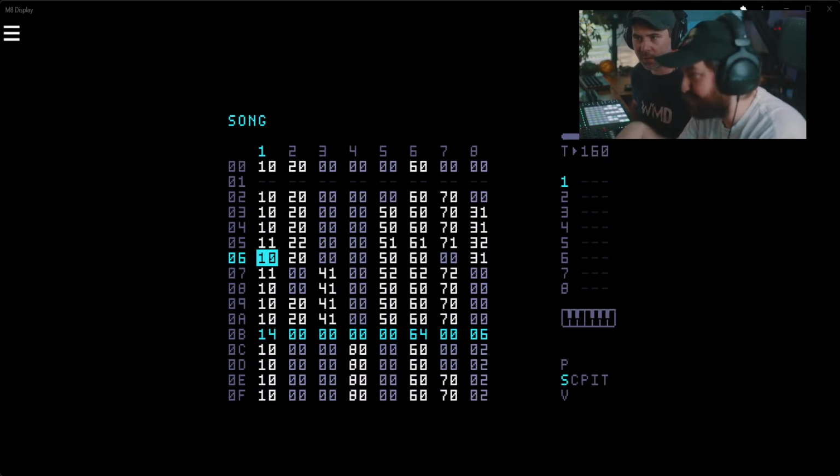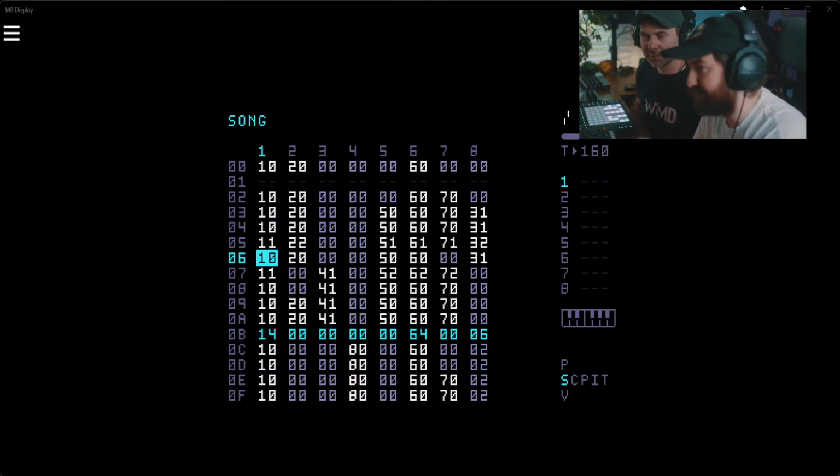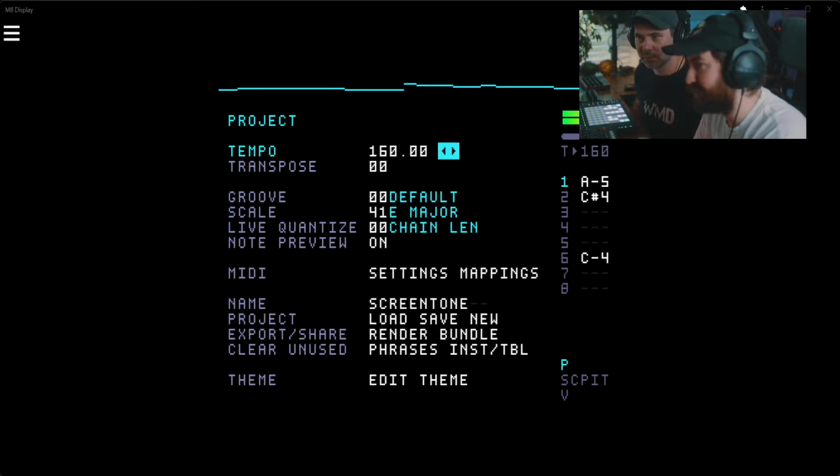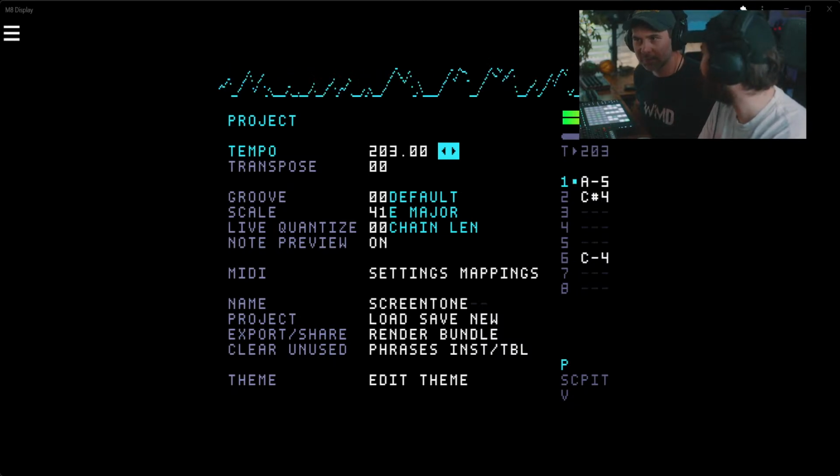I believe this is the most recent firmware. Yes, it has the nice little nudge function. So if the track is playing, so if I just have, I can just hold it.